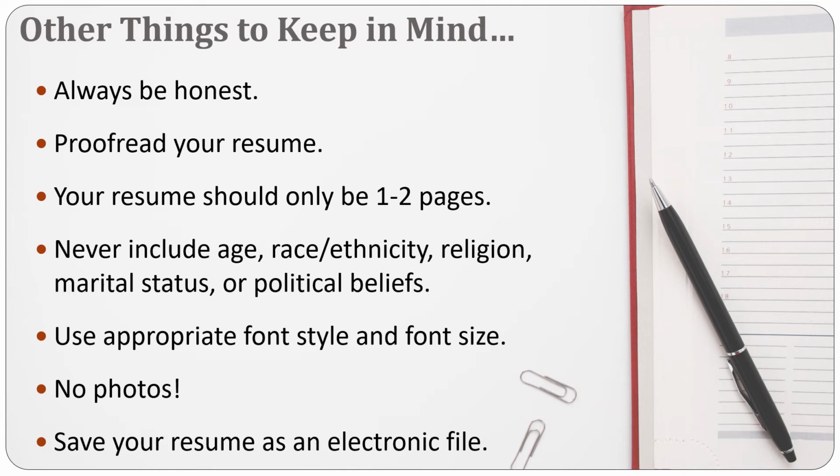And lastly, save your resume as an electronic file somewhere. Whether you email it to yourself or keep it on a flash drive, you could even store it on Google Docs. You should always have a copy of this that is editable and electronic so that you can access your resume at all times. Most employers will prefer that you send your resume by email or upload it directly to a job site. So keeping it in a place for immediate access is a must. This will also save you time down the road if you ever need to update your resume.